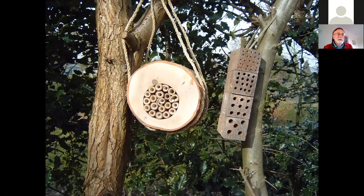What we did find, however, in various trials is that these things work. And these are nests or nest sites for solitary bees. We have about 20 species of bumblebees in Britain, but we have more than 10 times as many species, about 250 species of solitary bees. And solitary bees lay their eggs in some kind of hole. And so these things here, you put them in your garden to provide nesting opportunities for solitary bees. And these things work very well.